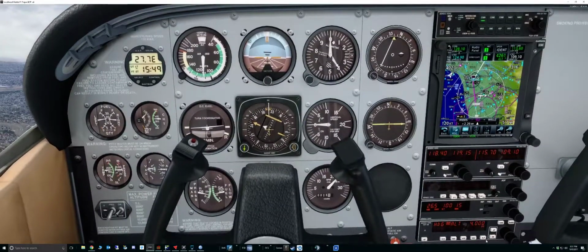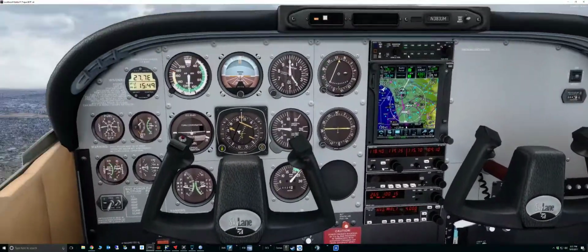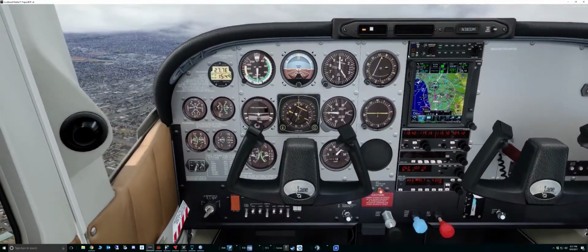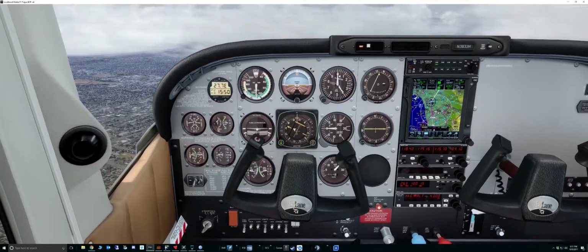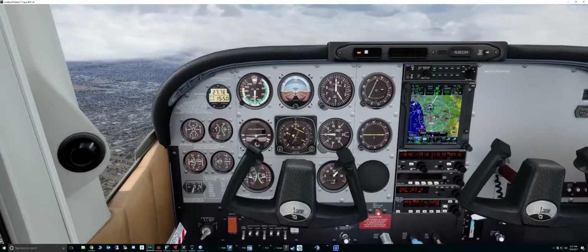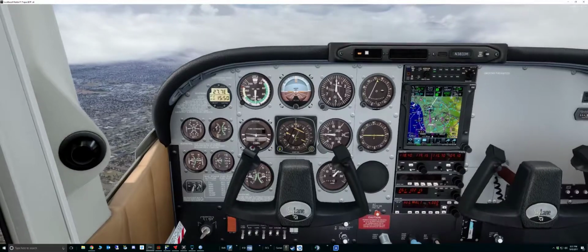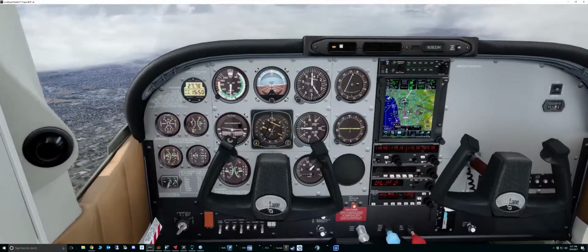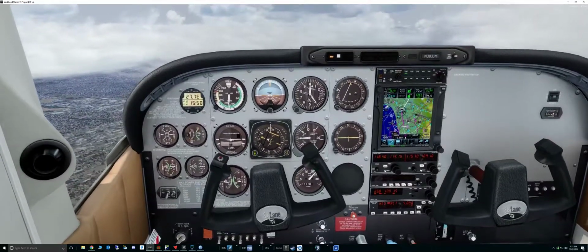3 Juliet Mike, turn left, direct Seal Beach, cross Seal Beach at or above 3,000, cleared localizer runway 25 approach. Left, direct to Seal Beach, cross Seal Beach 3,000 or above, and cleared on the localizer 25, 3 Juliet Mike.